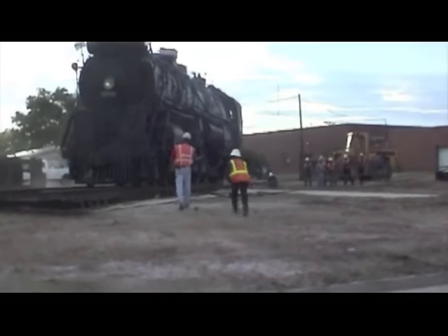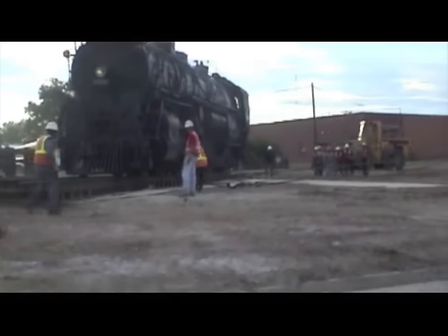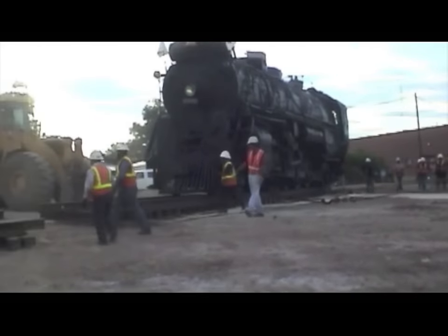Awesome. The Madam Queen gets the last pivot into display position. The day is coming to an end as the sun will soon be setting. The engine must be on the slab before the rains start.